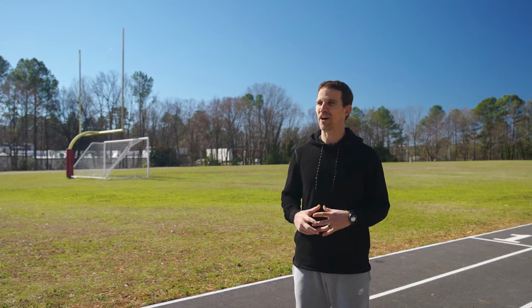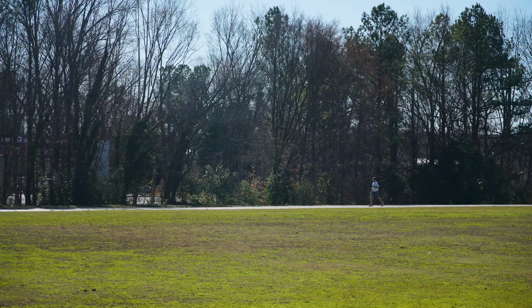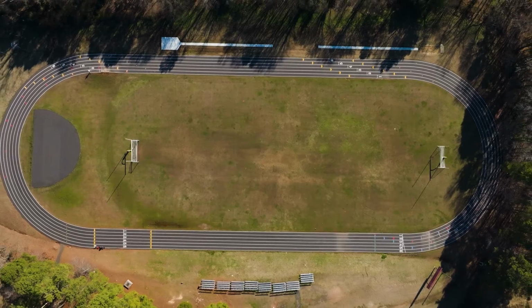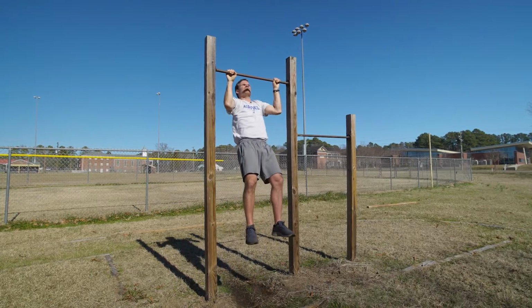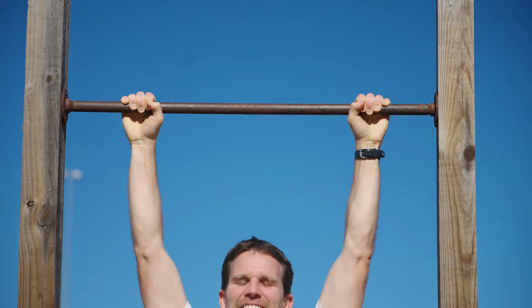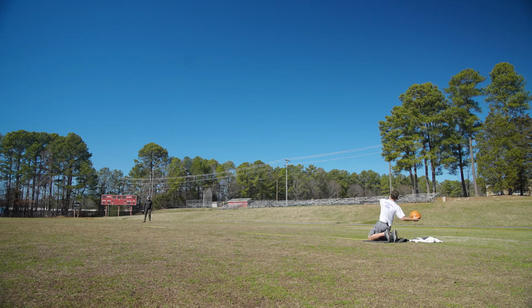When you're planning out where to practice your candidate fitness assessment, first it's important that you find a location where you can do the whole 6 events in succession. First, you're going to need a track to do your mile run. Second, you're going to need a pull-up bar within walking distance so you can do your pull-ups without breaking your required rest limits. And third, you're going to need a basketball in order to do the basketball throw.